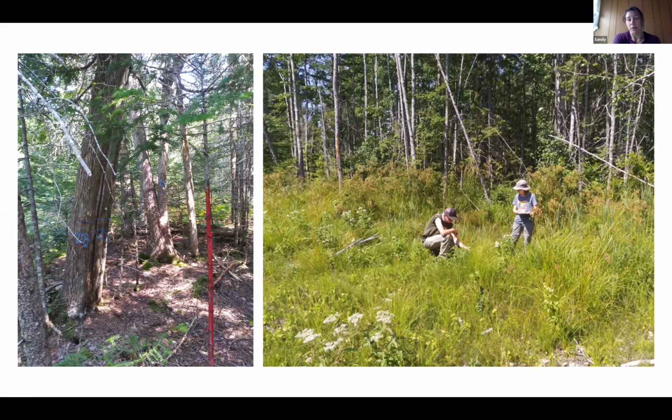It's one of those things that a lot of smaller land trusts might not have the ability to do, because it is time and labor intensive, it's resource intensive, but it can be so important for any kind of scientific management of a resource.